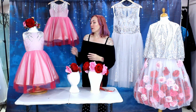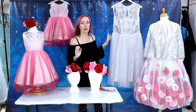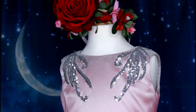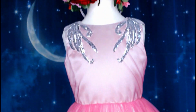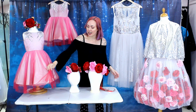Kelly then also asked me to create these two flower girl dresses for her little flower girls at the wedding. We took our inspiration for the shape from the shape of Kelly's dress. We took the sequins and we just appliqued them on the shoulders. And then to fit in with the red and pink colour scheme, I've ombre dyed the same tulle as is on Kelly's dress. It starts just the neutral colour at the top and gets pinker and pinker until it gets down to red at the bottom.